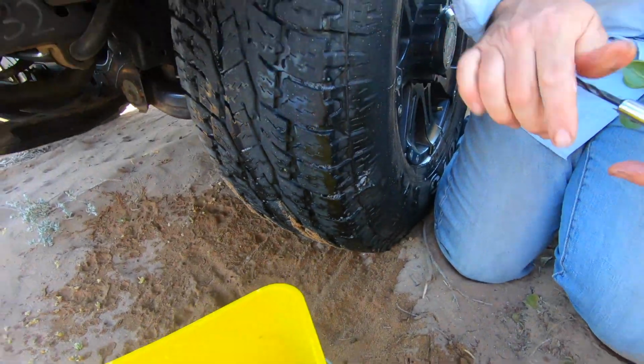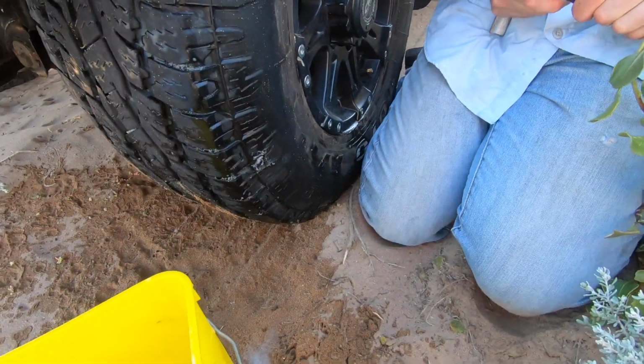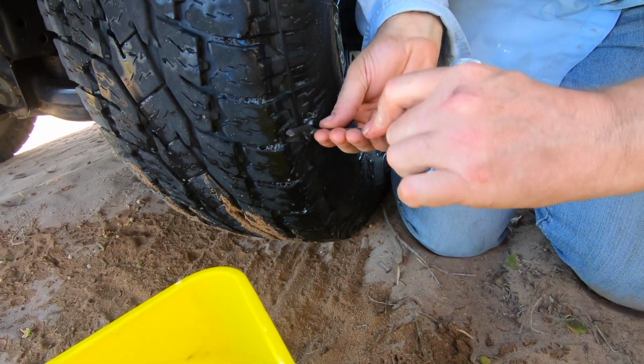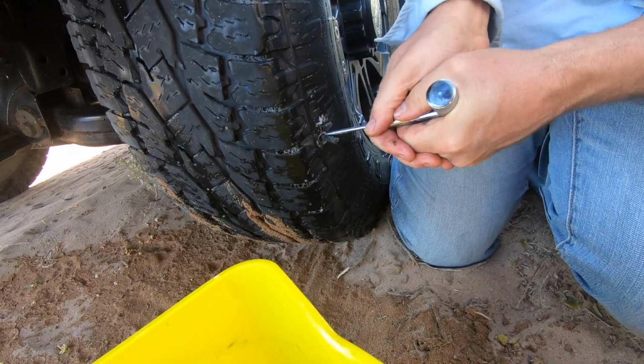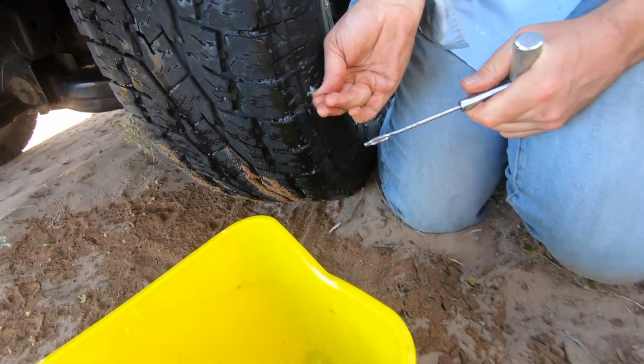Righto, can you pass me the other? So what brand of tyres are these? Toyos. Toyos, they're supposed to be good. How far in do you normally go? Out there, down there? Yep. Pull it out fast. Yep. There you go. Need another one.